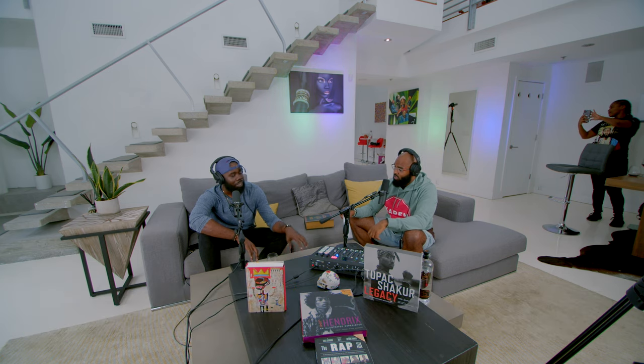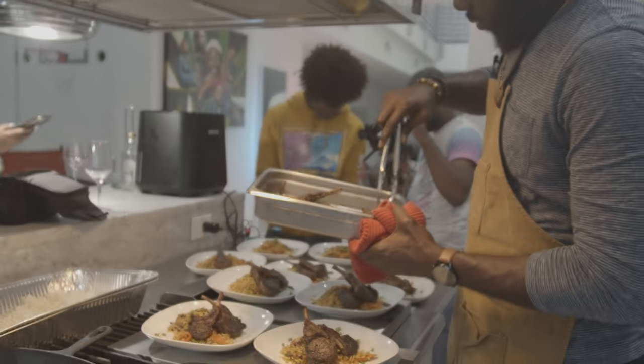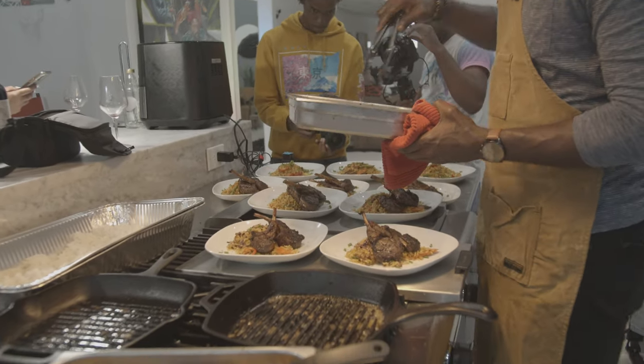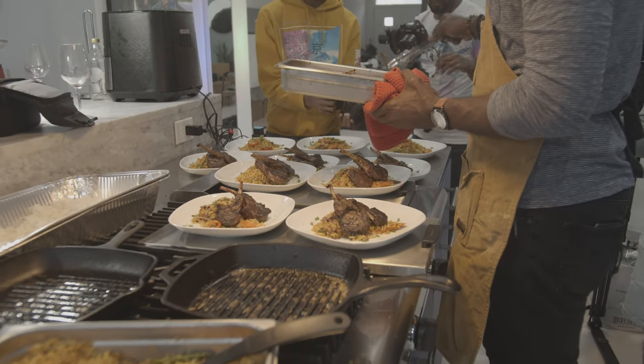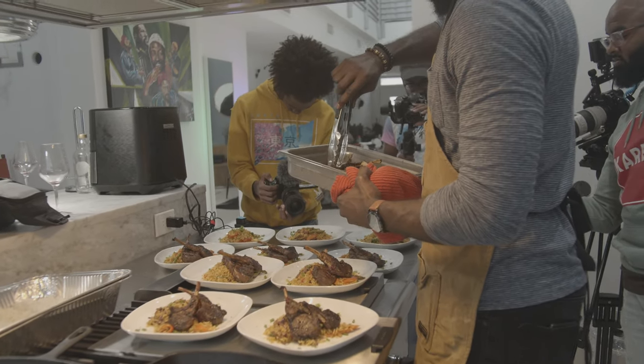I incorporated all three of the terpene profiles in the initial entree. We got the caryophyllene, which is our peppery. So for peppery, I use some black pepper, a couple different spices, some garam masala, some harissa seasoning, and those kinds of things that bring out that pepperiness. And then I also use a lot of different herbs, sage and thyme. That's our myrcene, the herbal element.